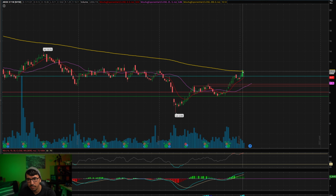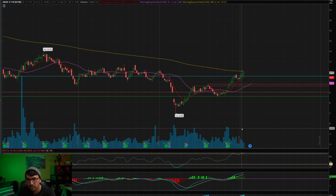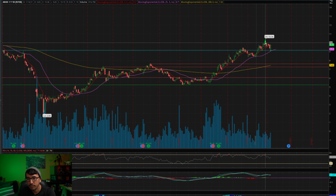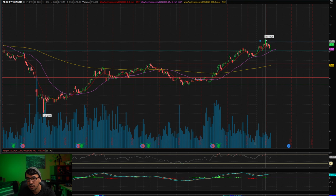We have the 200 EMA with a 9 closing in. We could start to squeeze up and over, or we might possibly get rejected on this weekly. The volume's kind of coming down, so that's a little worrisome. Let's see here. Well, I'm not going to count it out.